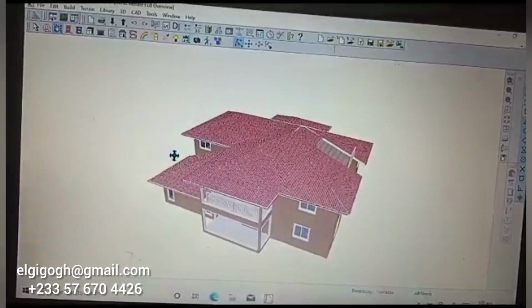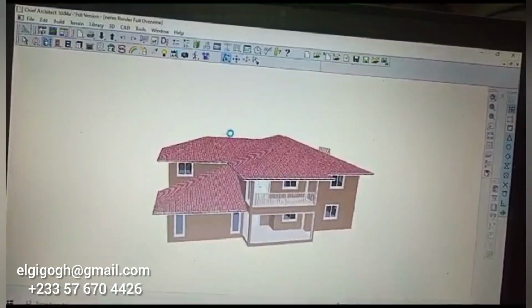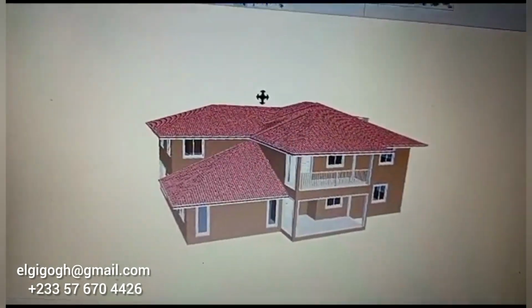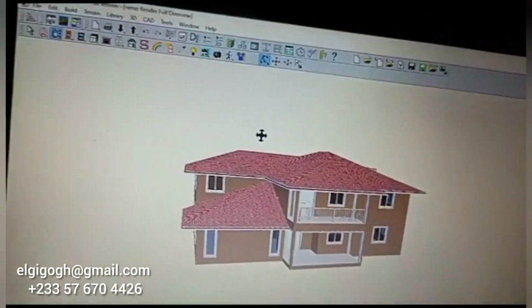So this was a 3D. I think I shared this on the channel when we began the project. This was how we designed, and then the owner accepted it. And as you can see, what we designed is what we've put up, no changes, exactly what the owner wants.